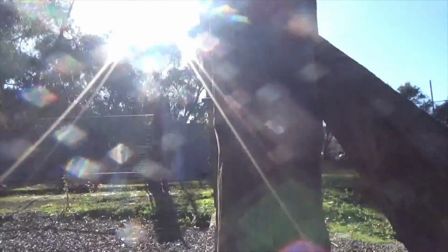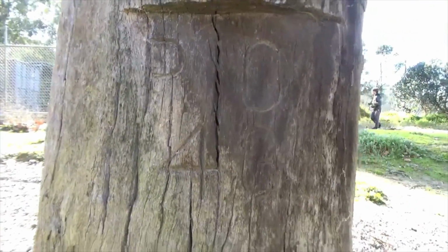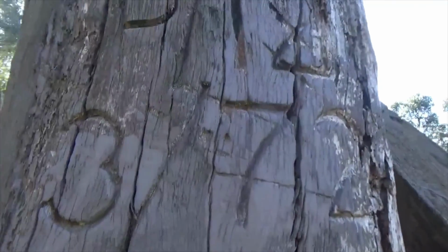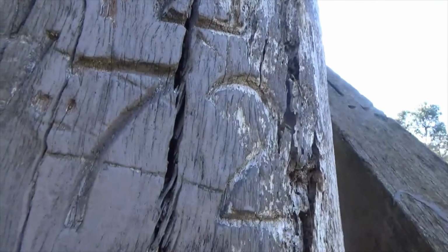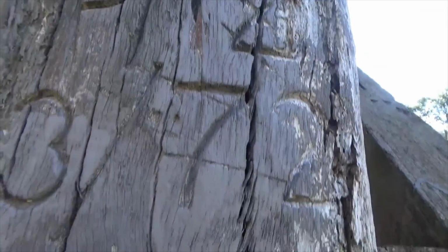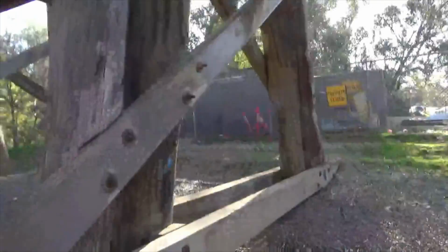This one's also stamped. I believe that's the number 6, 1943. No, 11, 1943. The date codes mean when the bridge was touched up during the time of year by the workers of the Victorian Railway. I believe the P12 is the wood manufacturing code.